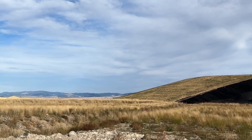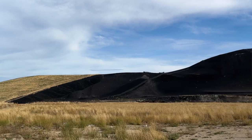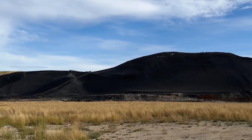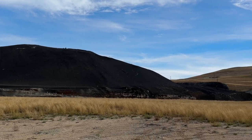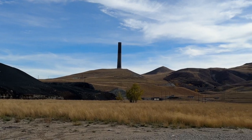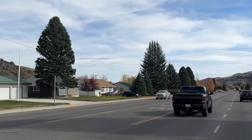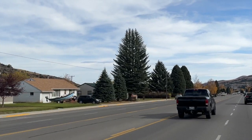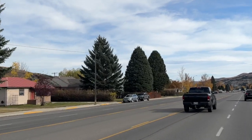But you can also see all around town there's the giant pile of the black slag that was the byproduct of this smelter. And this slag consists of iron and silica, but there are trace amounts of arsenic and lead in it as well. So when they shut down the smelter for good, it was in 1980, and they turned it into a Superfund site.